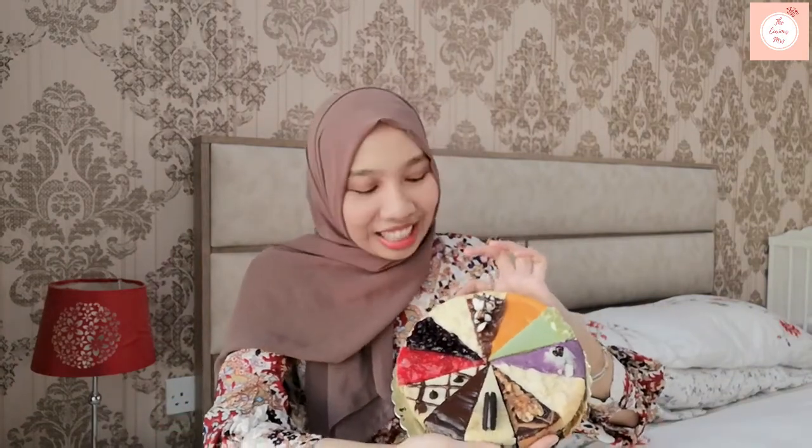And this one is again another Filipino favorite. This is bibingka. Bibingka is rice cake in English, but of course this one does not have rice in it. So it's just, what is it? It's a plain cheesecake. No, it's not a plain cheesecake.